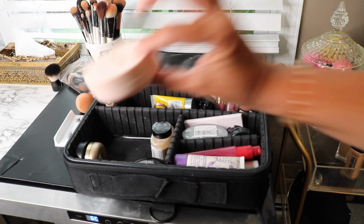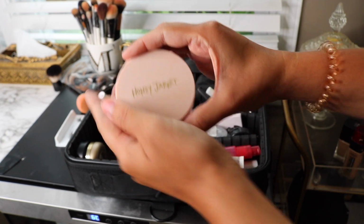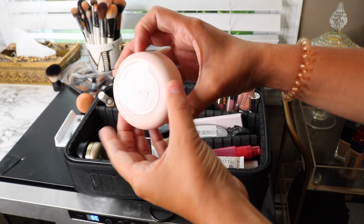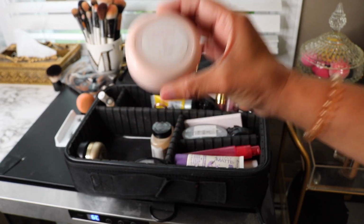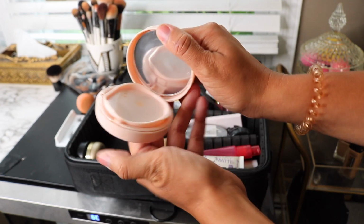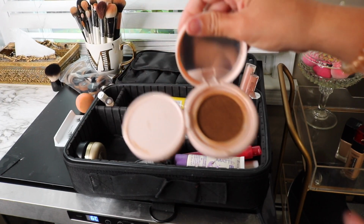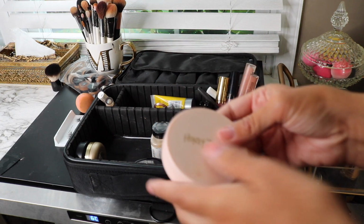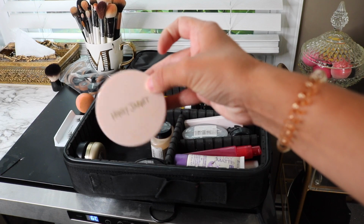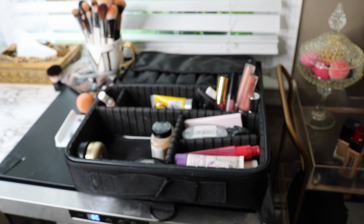For cream contour, I've been using this a lot. This is by a brand called Honey Jarrett. I've never heard of the brand before. I got it in an Ipsy box, I think. This is in Tan Cocoa, and it is a cushion foundation. So it looks like this, and I've been using this to contour, but it's okay. It's not the greatest. It's very lightweight, which is nice, but when I'm really tan, it doesn't really show up too much. So I'm just going to get rid of this for the month and try something else. But I do like it.